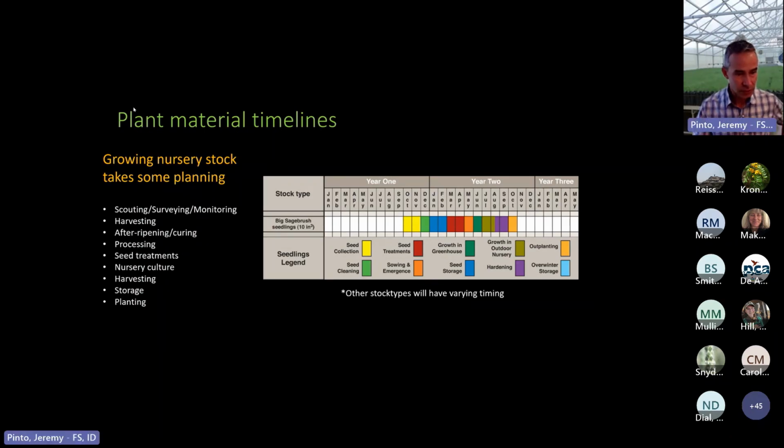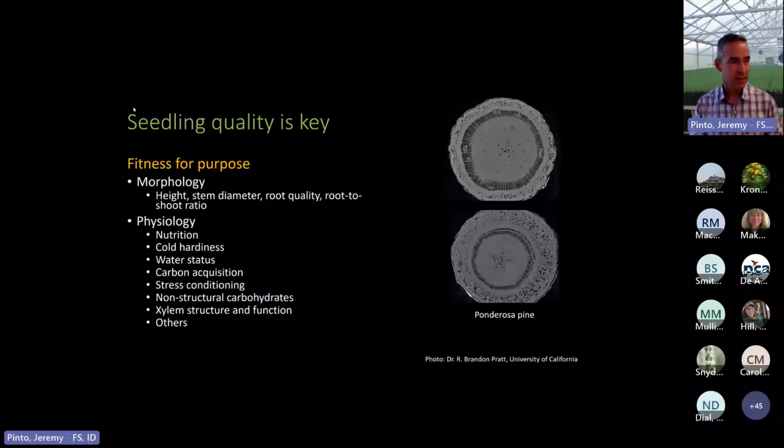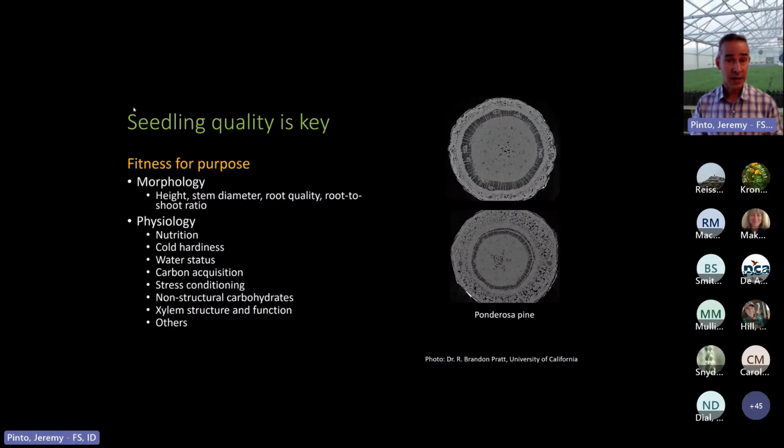Okay, so let's see, moving on. I'll shift gears a little to talk about quality. Of course, we like to have high quality seedlings. Fitness for purpose is something that we talk about when we talk about quality seedlings. You've given these seedlings everything they need in the nursery to do the job on the outplanting site, and by communicating with your nursery, knowing that they know how to implement the correct growing regimes and everything possible, you'll get something that's of high quality when you need it.